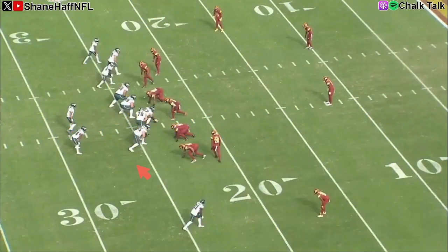3rd and long here for the Eagles. They go into a bunch set. Washington used bunch sets a lot against the Eagles, but we're not here to talk about the defense. Washington responds with quarters coverage. Now, in quarters coverage, this safety is responsible for the number 3 receiver if he goes vertical, which is fine. That probably shouldn't be your play call on 3rd and long if it means isolating A.J. Brown one-on-one with a corner, because A.J. Brown's just going to run a deep comeback route.